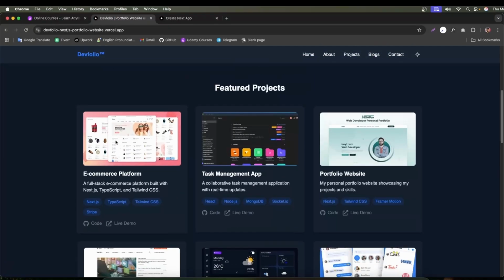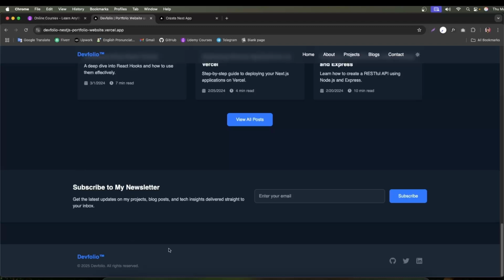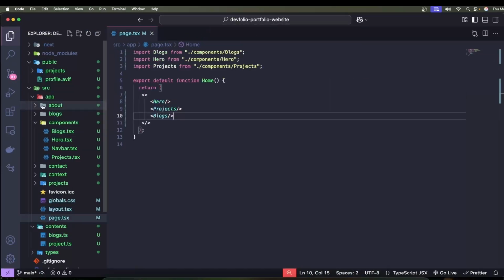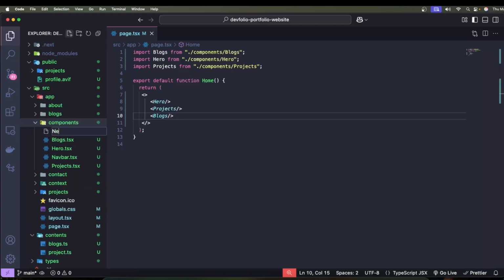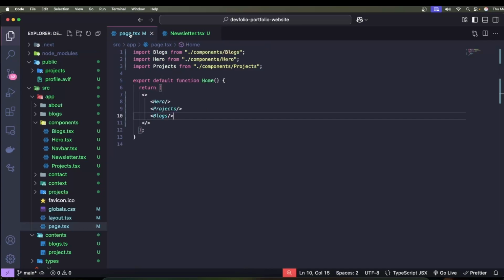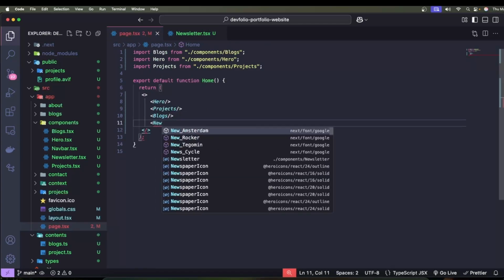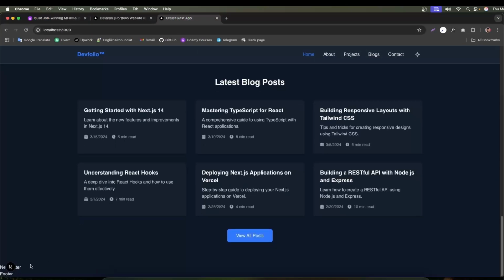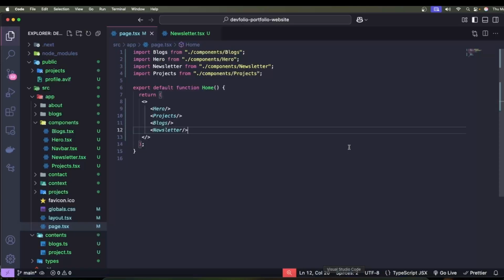So lastly, we'll have to design this newsletter section and the footer section. Now we'll have to make this type of simple newsletter section, and for doing that, let me close all of this stuff, and inside this component folder we'll make newsletter.tsx, rfc, React functional component. Let me import it on the home page, newsletter. After importing this, you can see we have the newsletter here, on this corner. So let's style it.